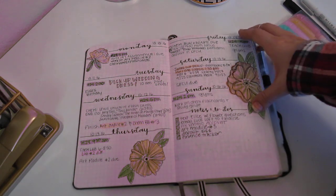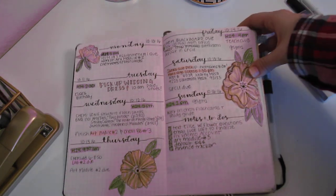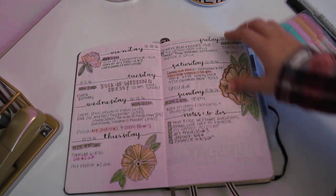Another weekly. This is where I started doing doodling a little bit more. Let me see if I can get it to focus maybe. And you'll see that I did not really follow through with this, but that's okay.